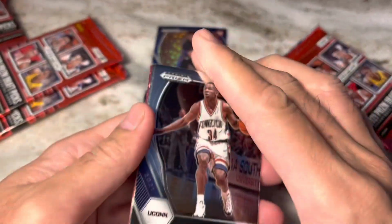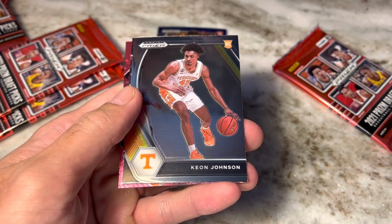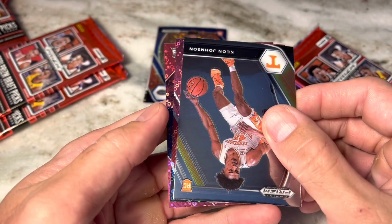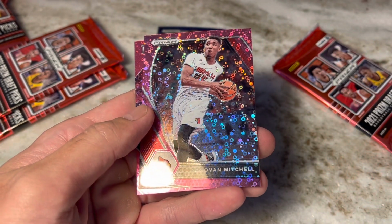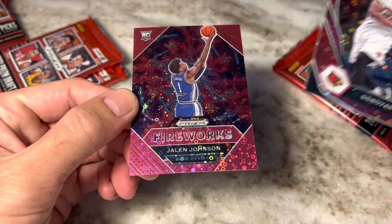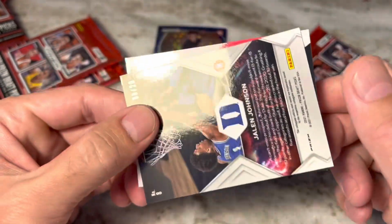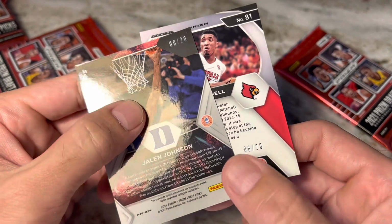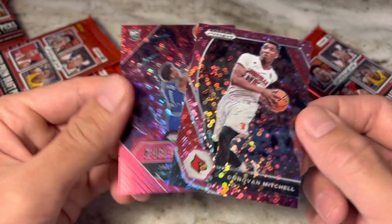Alright. Ray Allen, Austin Reaves, Keon Johnson, not a red or a pink, but two pinks. Donovan Mitchell, and rookie insert, yeah, fireworks. Pink, they're both numbered to 20, right? I believe. Yeah, 6 out of 20 and 9 out of 20. Wow, double pinks.